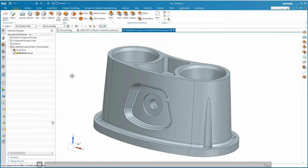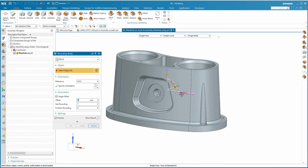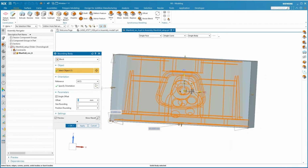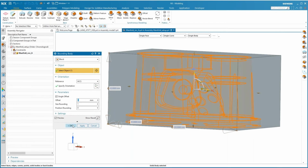Here's the manifold part. We want to create a setup for, we'll hold this part in a vise. And so my first step probably is to create the billet stock, which we'll be clamping on. I'm going to use the bounding body command. All I need to do is select my geometry and it creates a rectangular shape bounding that. And I want to offset by at least 1 millimeter, but also round my numbers off to 1 millimeter. So you see that reflected here.